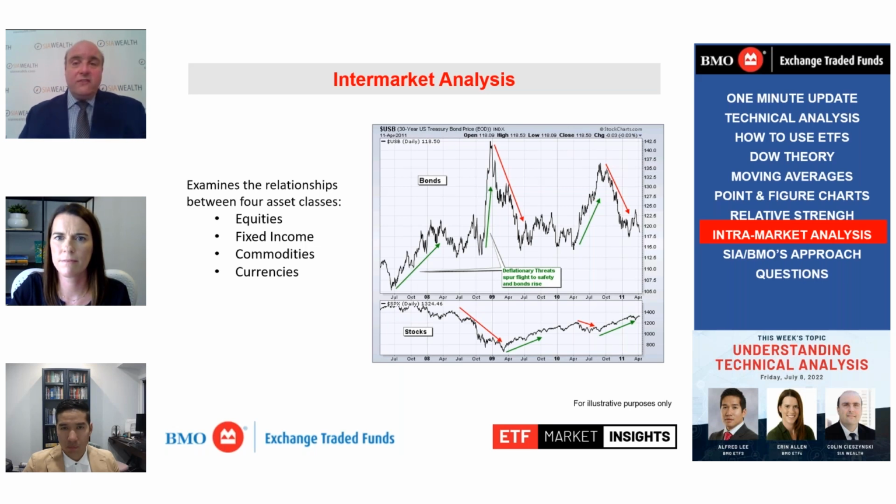Now, as interest rates have started to go back up, we've seen that bond prices started to come down, and then stock prices started to come down afterwards, and then commodities themselves are a bit of a lagging indicator. They tend to start moving up a little bit later, but then they tend to peak a little bit later, as we've seen with this year as an example.